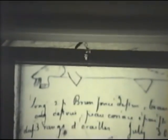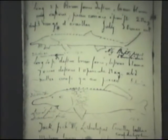I'm always pleased to find that an artist I'm reporting on has a sense of humor. Here are some fantastic imaginary fish that he drew with scientific-seeming descriptions for a friend as a practical joke. He reminds me somewhat of Dr. Seuss.